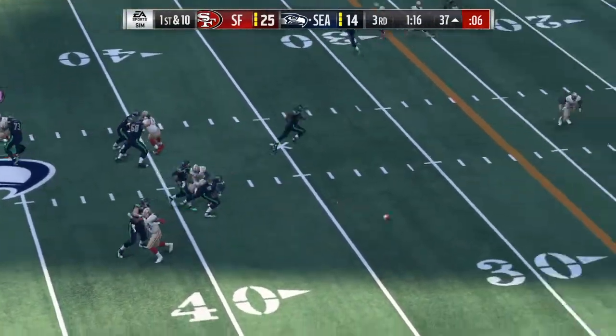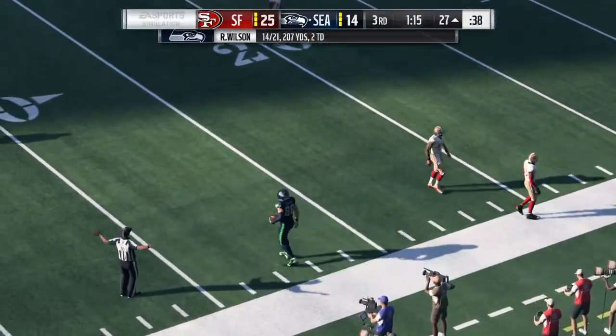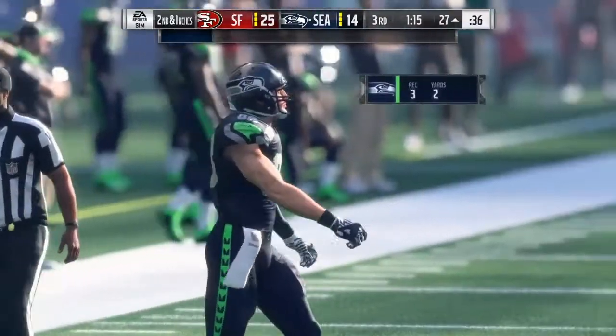On 1st and 10, it's Wilson. And he is out of bounds inside the 30. 10 yards on the pickup there, and it'll be 2nd down.